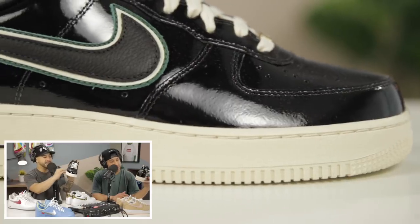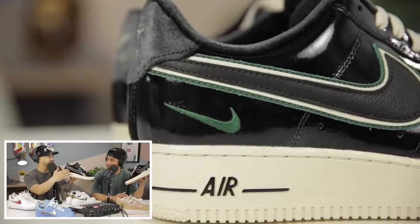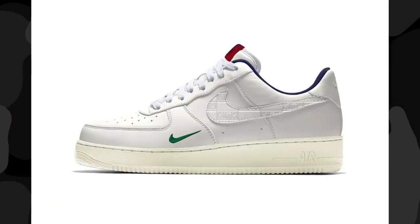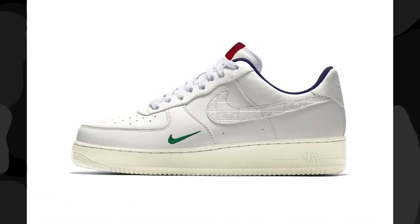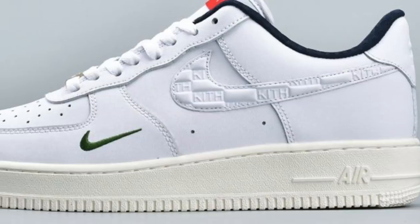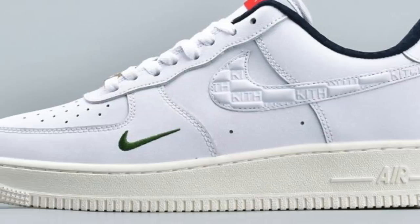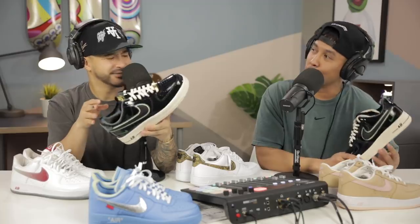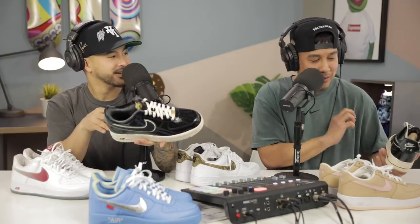So to break down the design of these, you got a completely sail midsole. And then the small little check mark right here is very slept on. Recently, Kith's collab, Ronnie Fieg's collab. What do you think about those? It does have the off-white midsole, which helped a lot. Color blocking? Perfect. Very Kith-like. And Tommy Hilfiger-like kind of. Yeah, because it has the Kith logos on it. I don't like it when there's too many logos on the Air Force One silhouette, but he does have just the right touches.